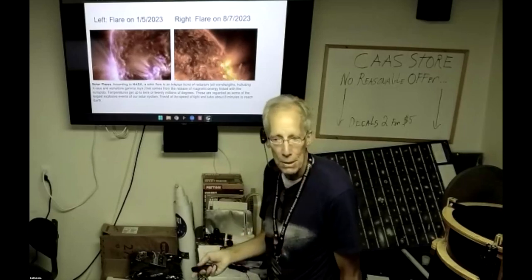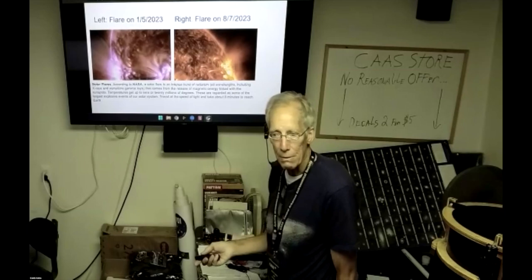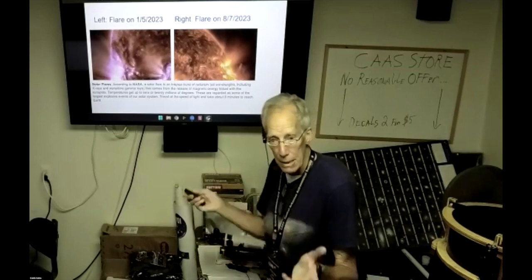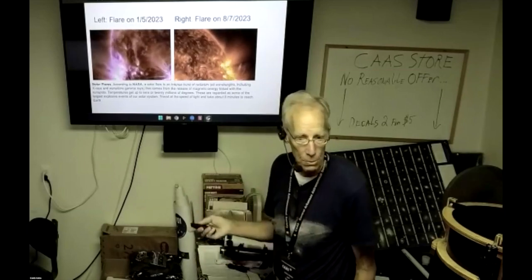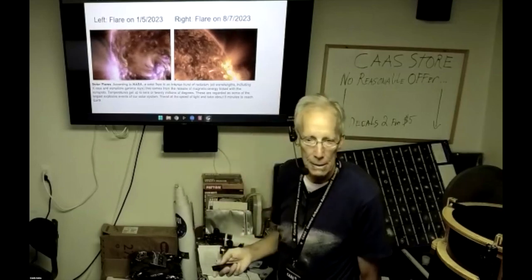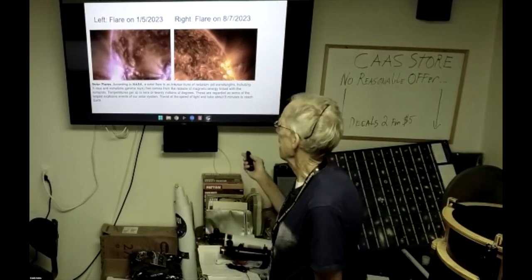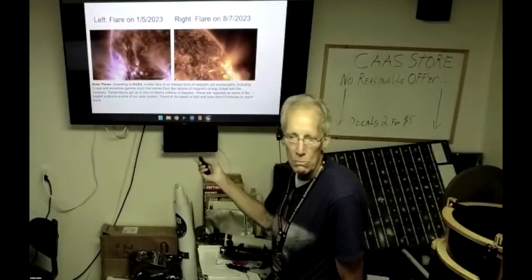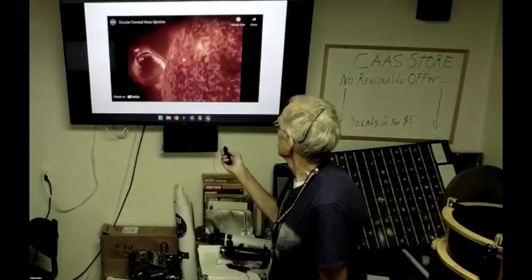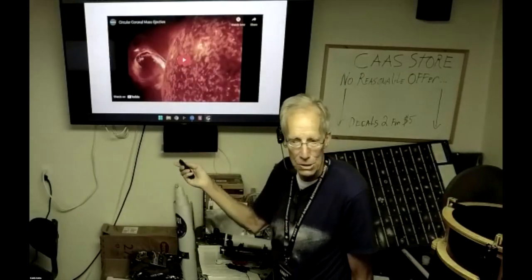10 million, 20 million degrees, those flares are sending electromagnetic radiation off. It's X-rays all the way through the whole spectrum. And all of that comes at light speed, so it gets to Earth pretty fast. We will then get coronal mass ejections, which are even more fun.